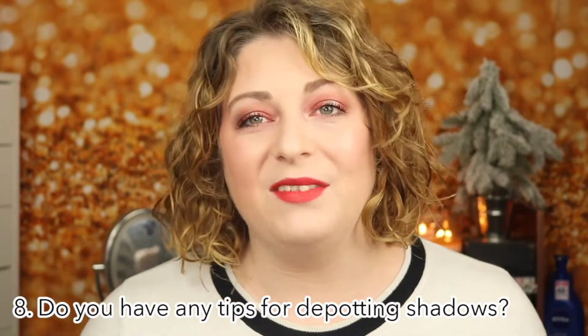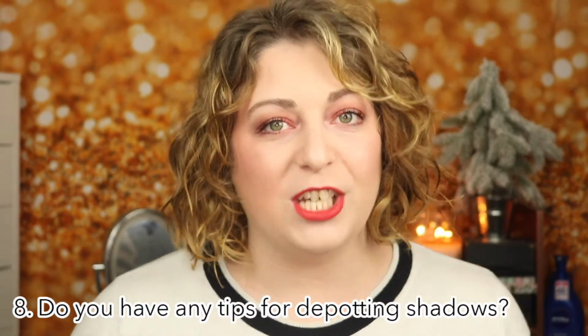There are some in the Deco Scarlet depotted ones, but when we're talking about single shades that you can buy just as a single, that is my least favorite. Super patchy on the eye, really hard to blend out. I have it in this palette that I am showing you guys, my holiday curated one that I created. It is a great addition to this palette, but I just don't like it because it's kind of hard to blend out.